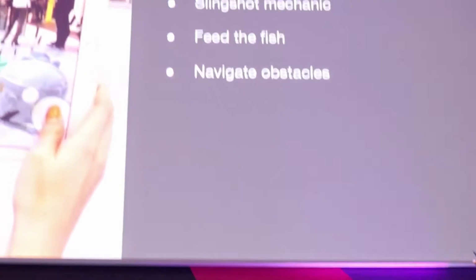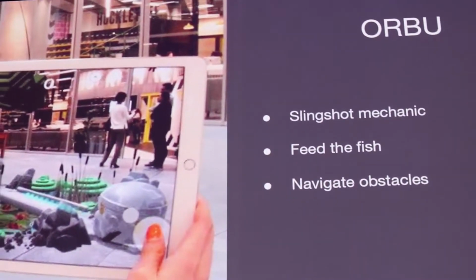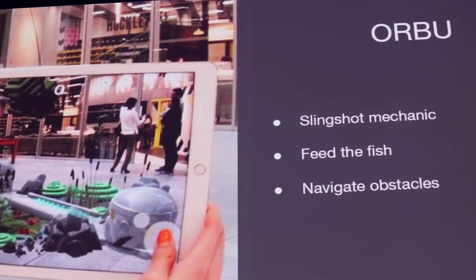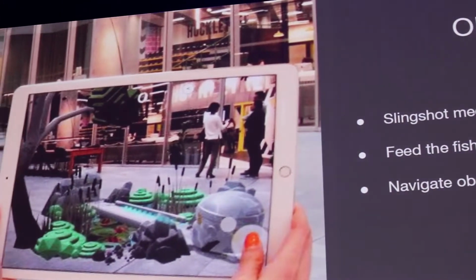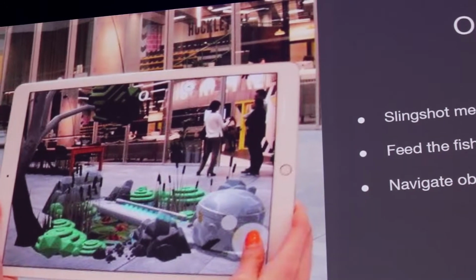So, Orbu was born. This is our new office, although it's not just ours, it's a shared space. We developed this slingshot mechanic, we put in the feeding of fish, and as you progress through different levels, there are more and more obstacles to navigate. It's essentially a physics game with some light puzzle elements.